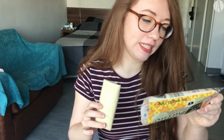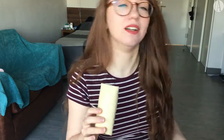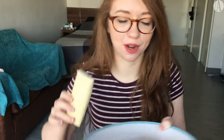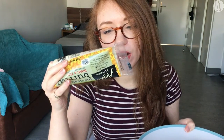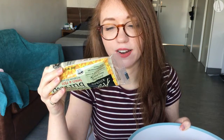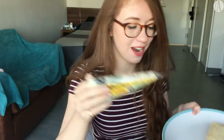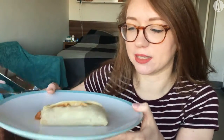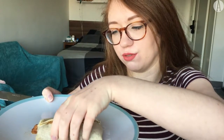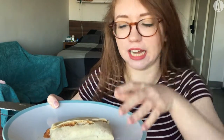It says I should place it on a small microwave safe plate, but I only have this massive one, so hopefully nothing bad will happen. And it seems to be ready very quick, just 1.5 minutes, turn over, and then another 1.5 minutes. So let's give it a go. Okay, so I've just taken it out of the microwave. It did end up kind of breaking and spilling a bit, and it's a bit too soft to pick up with my hand. So I am going to eat it with a knife and fork, which maybe isn't how you're supposed to.